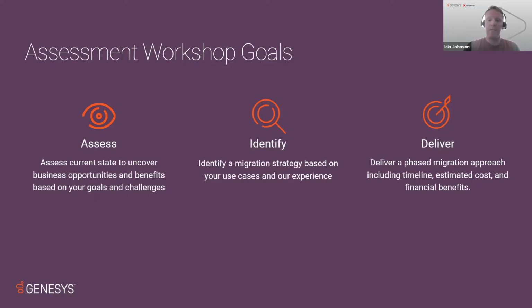During this, all of the detail we collate equips us to define that roadmap and the Genesys use cases to help you migrate across to the Genesys Cloud environment. And all of these are aligned to your requirements and the chosen deployment model that you want as well. Once all of the use cases are defined, we will be able to provide financial benefit benchmarks and a solution proposal with budgetary pricing to help support your internal business case.